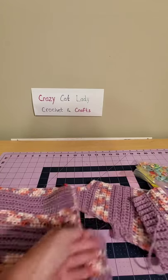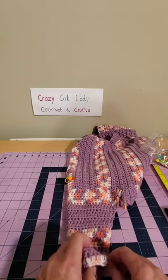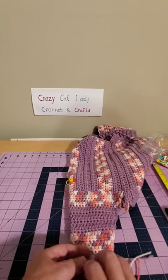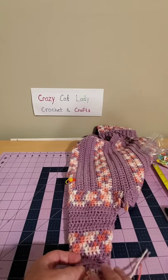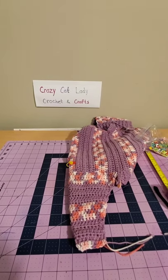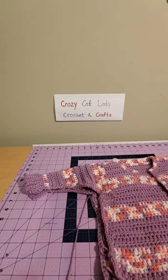And since I'm going to make the band purple, I did put one more row of the multicolor just so that it won't blend in. It'll have that accent there above the band. Alrighty, so I'll be back.